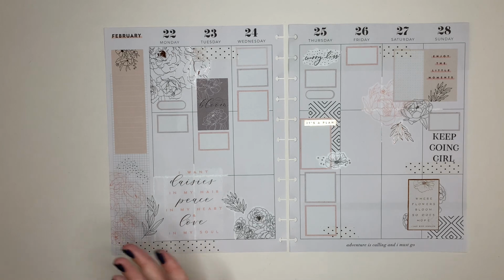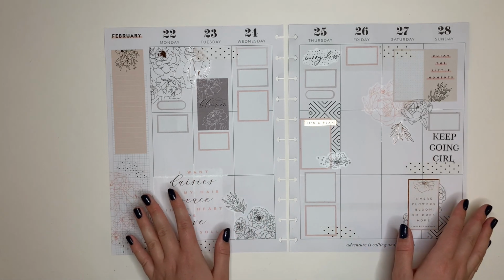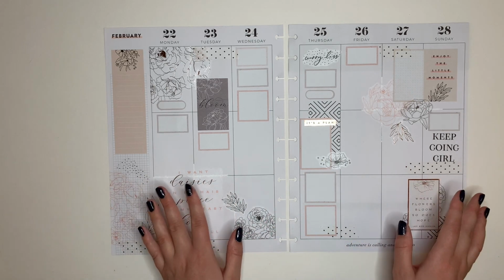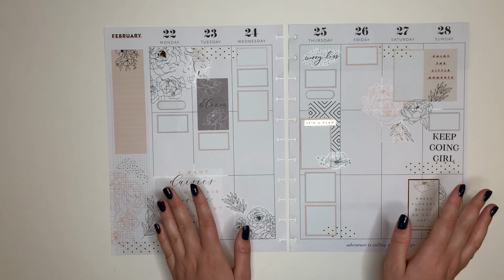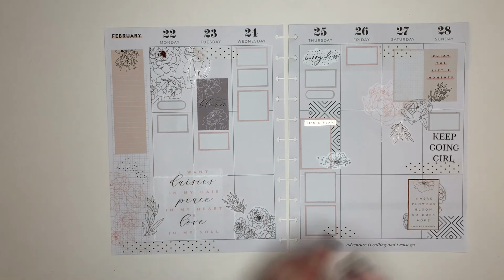I stood up, I looked at it, I think I'm happy with it, so I'm gonna leave it at this for now. Obviously, things are going to get added as the week goes on. Things always get added, so it's nice to have a little bit of flex space on all of the days. Even though it looks busy now, it's just gonna get busier as the week goes on.